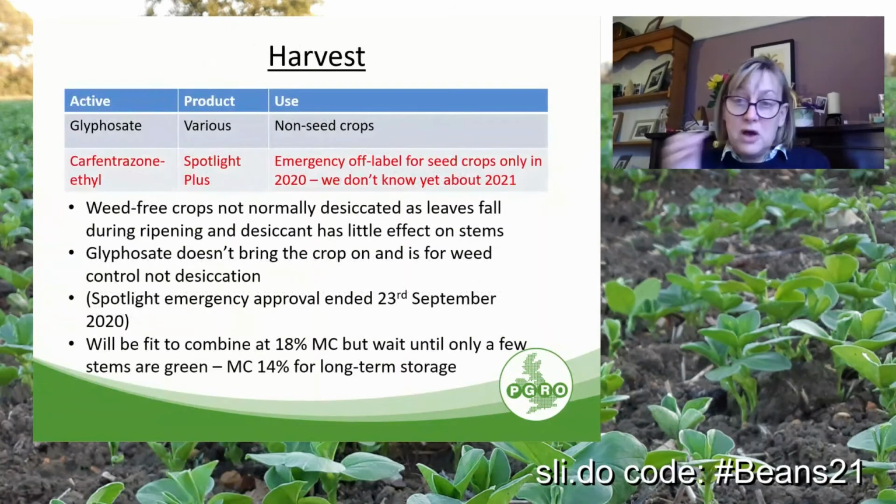For harvest aids, at the moment for beans, we only have glyphosate. It's not a desiccant, it is a weed control product. So in most cases, if you've got weed-free crops, you shouldn't really need to desiccate as the leaves will fall during ripening. And glyphosate doesn't have much effect on the stems anyway.